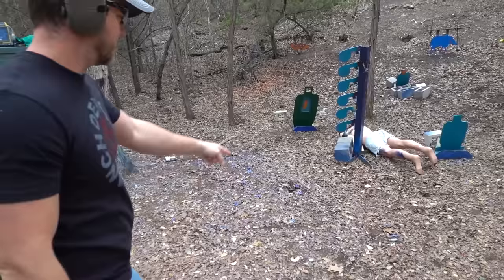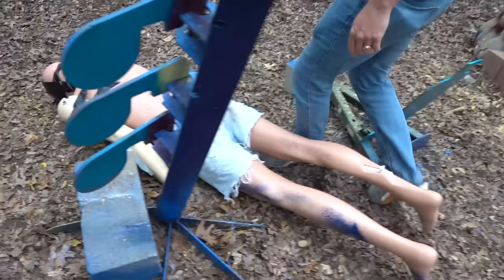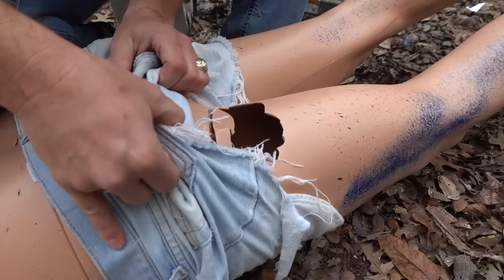Piece of his butt just fell out onto the ground. That's never a good sign. Okay. Wallet's gone, like legit gone. Is it in his leg? There it is. It was in his leg. I just gotta find it. This is not looking good either.